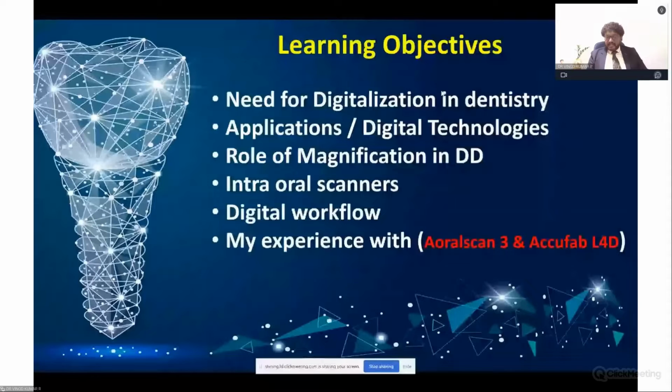In our specialties, the digital technologies available to us, and mainly to focus on the need of magnification in digital dentistry, how the magnification plays a major role, and the intraoral scanners, the digital workflow. It is not just the intraoral scanner, it is the digital workflow. And my experience with these two products, that is AORALSCAN 3 and AccuFab L4D, which is a 3D printer.